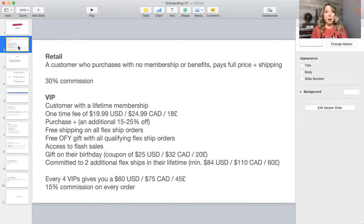Also, when your VIPs first get started, they will get the free gift in their first order, which is our OFY, or Only For You product. So it's usually a product that you cannot buy separately or cannot buy on its own. It's usually something that is just for VIPs. And oftentimes it's products that Monat is sort of testing. They're using the VIPs to test the market and see what the feedback is, to see if that product is needed.